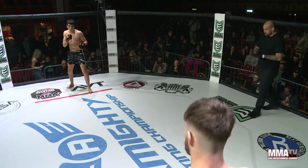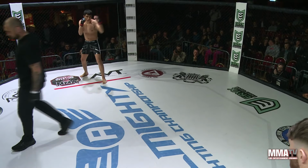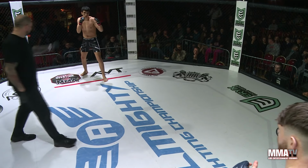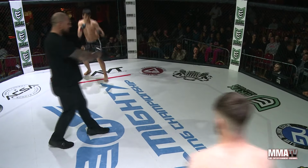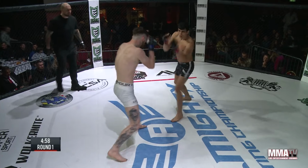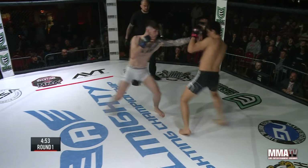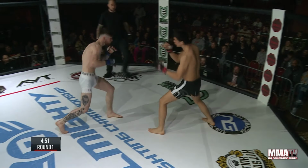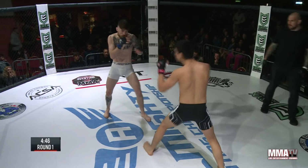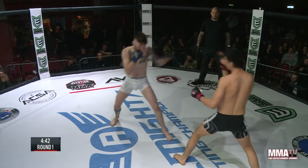Ladies and gentlemen, the action continues here in this pro lightweight contest. Aron Bowe fighting out of the red corner, the black shorts trimmed with white, representing Fighting Club Luxembourg by way of Peru. And he takes on Aspire MMA's Tom Mullen in the white shorts. And he opens with some heavy shots straight away. Mullen looking very competent on the feet straight away, throwing out lots of feints, giving his opponent lots of different looks here.